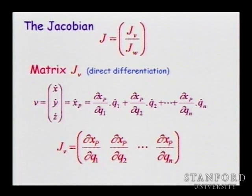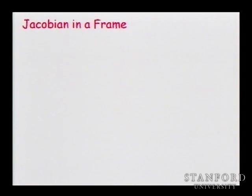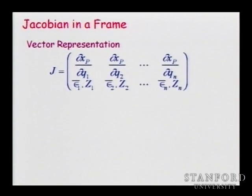All right. So again, there is no commitment yet where XP is expressed. To go to a frame, what is important is to make sure that everything in relation to all these vectors describing the Jacobian is expressed in the same frame. So this is a vector representation of the Jacobian. And if we computed the homogeneous transformation, then we should be able to do this computation immediately. So once you have your homogeneous transformation, you should be able to extract your Z1, Z2, Zn, and XP, and just do the simple differentiation and find your Jacobian matrix.